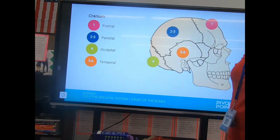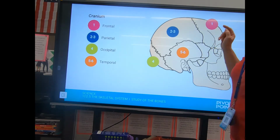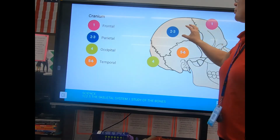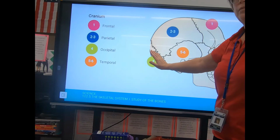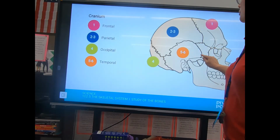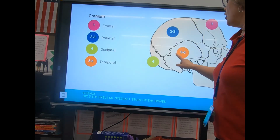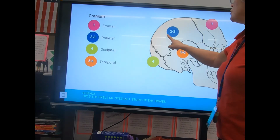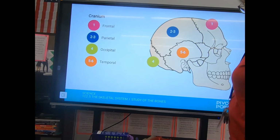Okay, the 8 bones of your cranium. So you've got your frontal bone, your forehead. You've got your parietal bone and your occipital. So we already know that one. And your temporal bone is not up here where you would think, but it's kind of like over your ear. Okay, you have 2 temporal bones, 2 parietal bones, 1 frontal and 1 occipital.